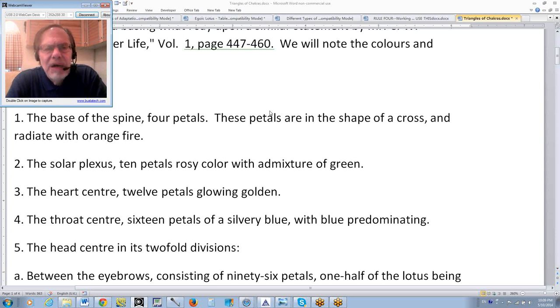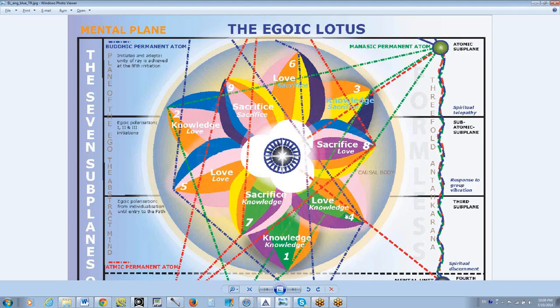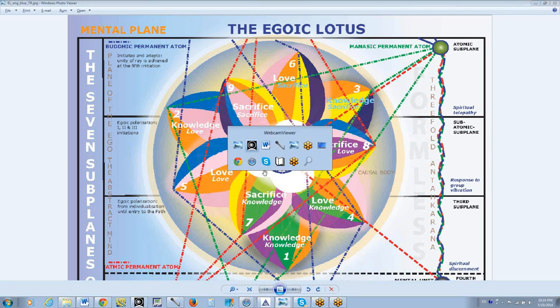The solar plexus, 10 petals, rosy color, with an admixture of green. Well, the green, of course, relates us very much to the third ray and to the aspect of knowledge. All of these knowledge petals are displaying the green here, but the rose shows us that there is a strong connection with the love petals related to the astral plane. So the rose color is found doubled in petal 5. It's found here in petal 4 and also in petal 6, and it relates to the love petals and to the astral body particularly.